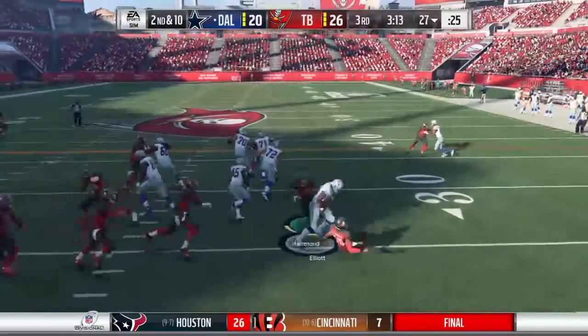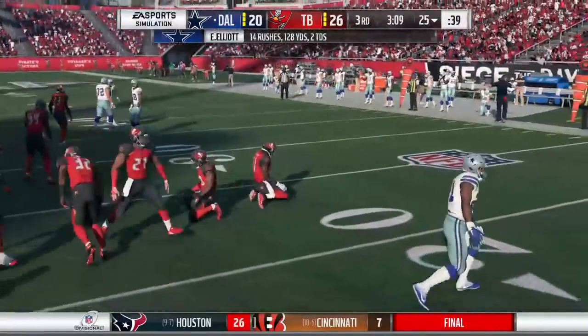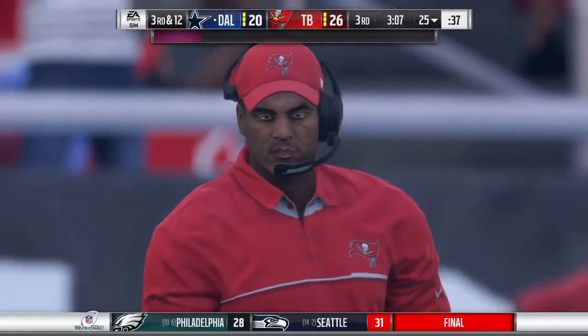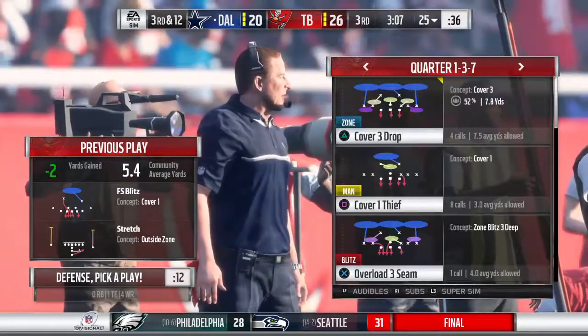They'll try the right side with Elliott, and maybe a measure of revenge there. He's had his way in this one, but this time they get him behind the line. It's a loss of 2, now 3rd down.